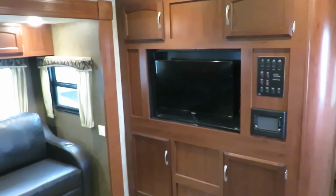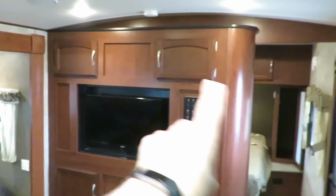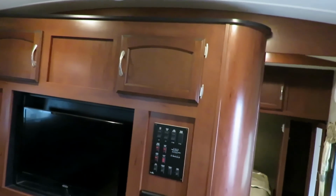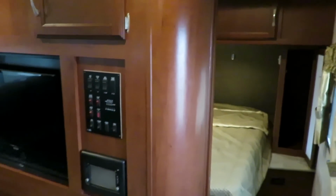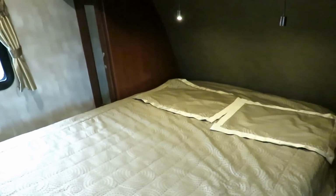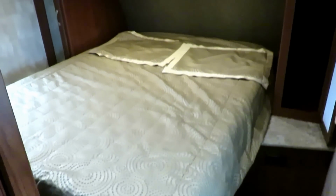So the TV can spin around to face the bedroom, so you don't need extra screens at night. There's also a sliding privacy door in here to cut that off. And if you do have guests on the hide-a-bed, you want privacy, they want privacy, everybody wins this way. The mattress here, or the whole bedroom, I mean, is pretty common. You've seen layouts like this before.